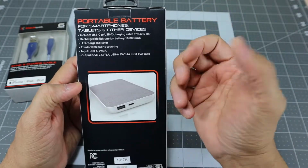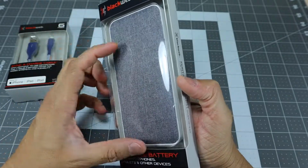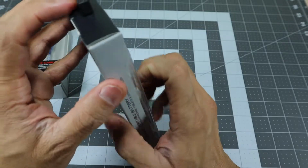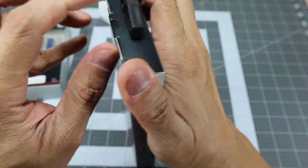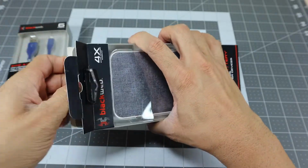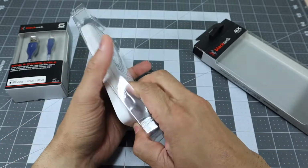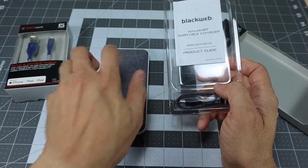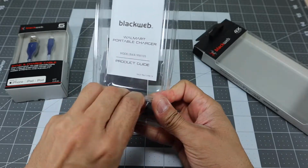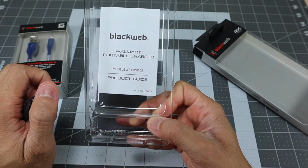Now this one's really cool because it is 10,000 milliamps. It's a little bit bigger. There's obviously smaller ones that are 10,000 milliamps, but I thought it looked really cool. So I'll go ahead and open this one up. I'm going to go ahead and use it, so don't mind if I rip the box or anything like that. Again, it's a little bit larger than what I would want from it. So you have the battery charger there, the portable battery, and then it actually does come with, it's funny to see it says Black Web Walmart portable charger. Oh, that's interesting.